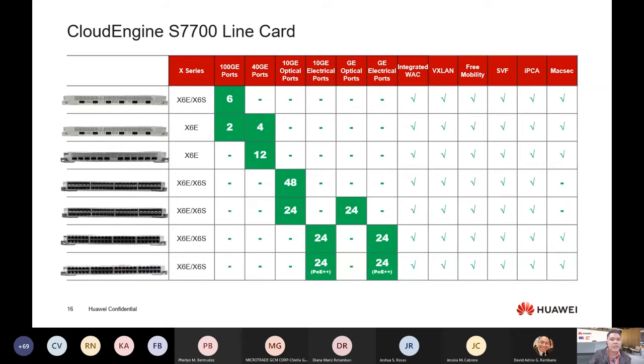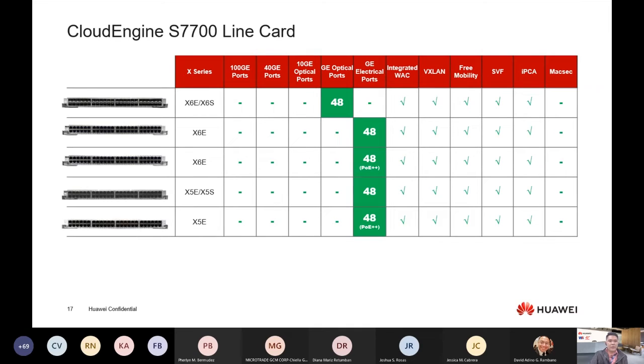For the line cards available, we have 100 GE ports for X6E, then 40 GE ports for X6ES, and the X6ES variant with 48 100G optical ports. Then for the PoE, we have GE electrical ports that can offer PoE power supply: 48 ports for X6E, and X6S is 48 ports also.